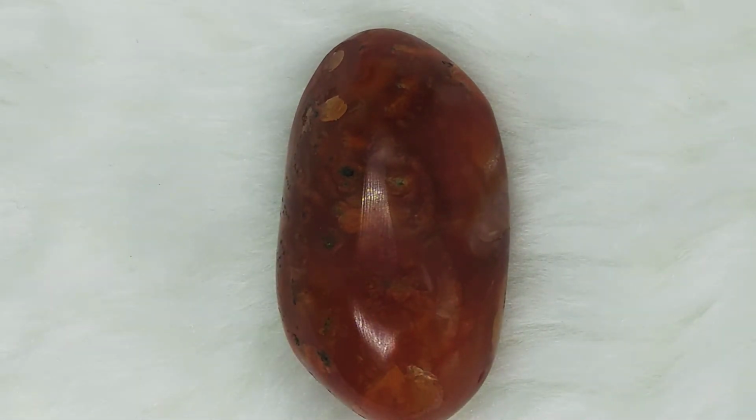Anyways, carnelian grounds and anchors you in the present reality. A stabilizing stone with high energy, it is excellent for restoring vitality and motivation and for stimulating creativity. It is useful for dramatic pursuits. Carnelian has the ability to cleanse other stones. Oh, I did not know that, y'all. That is super interesting. Psychologically, carnelian imparts an acceptance of the cycle of life and removes fear of death.